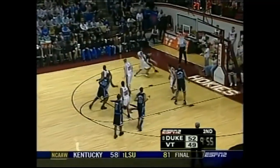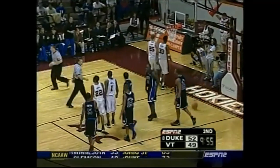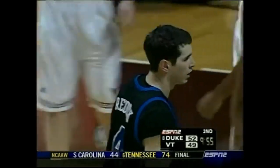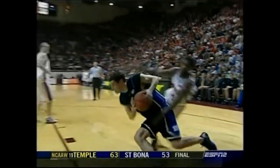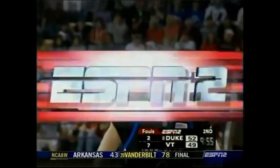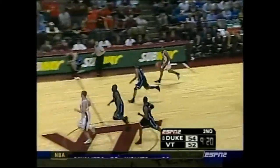The lead is 3. We're under 10. Reddick goes baseline, draws the foul. When you get late in the second half, the ball is going to be in J.J. Reddick's hands more often because they want to draw fouls and eventually send him to the free throw line. Well, you look at Reddick when he dips that shoulder and gets that arm out. That's what Seth Greenberg was telling us about before. He kind of wonders how they get away with it.